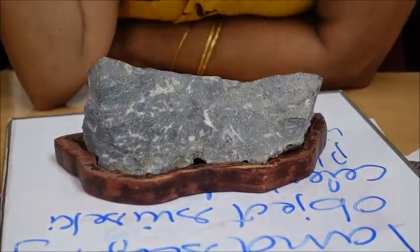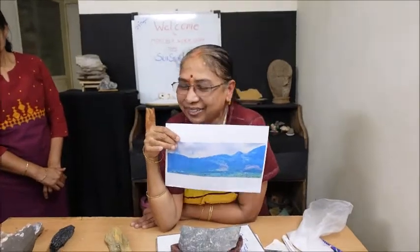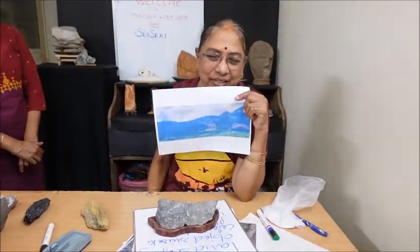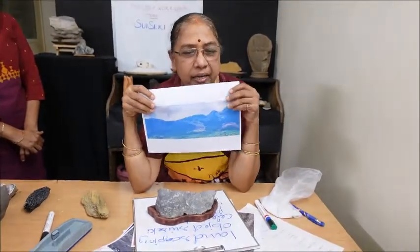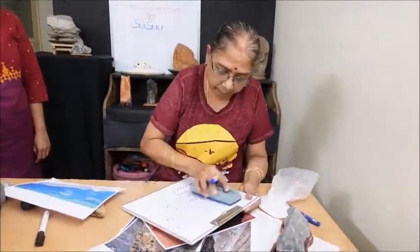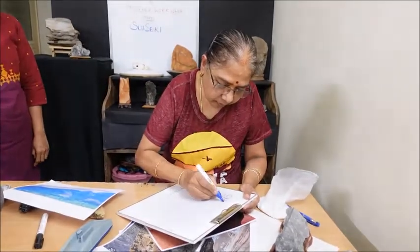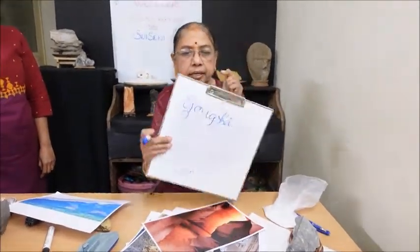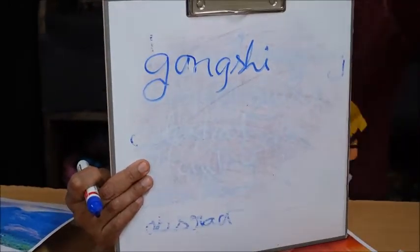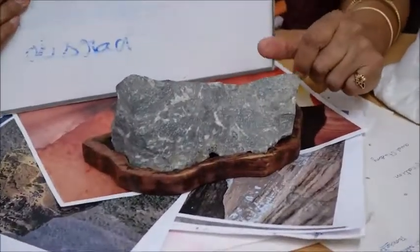And now in India, the Suiseki stones are called Shilakhand. Our Marathi name is Shilakhand. In Japan it is called Suiseki. In China it is called Ganshi, or scholar stones. So this is the Ganshi stone of China, Suiseki stone of Japan, and Shilakhand of the Western Ghats of India.